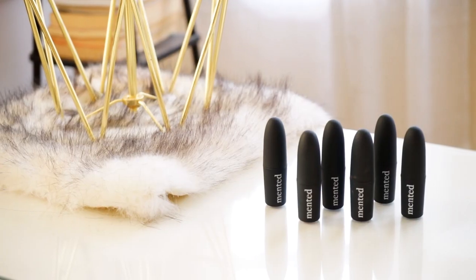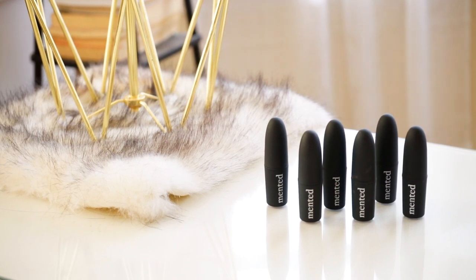Today I'm going to be showing you guys some lipsticks from the company Mented, and they're on and popping just because they have so many lipsticks for women of color, and they do specialize in nudes, and I love nude lipsticks. If you've been following me for a minute, that is what I love, a nude lip. So they sent me 6 of their lipsticks, which I'm so thankful for, so that's what this swatching video is going to be all about today.